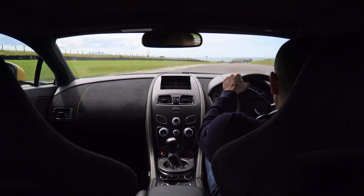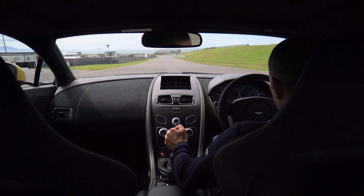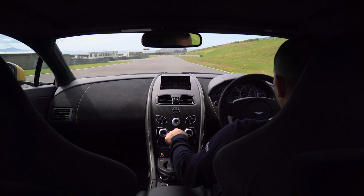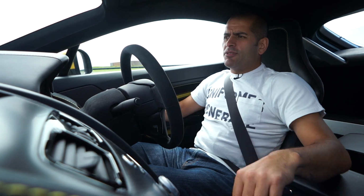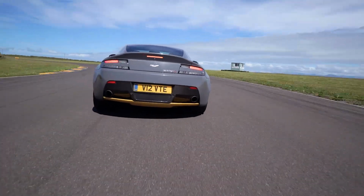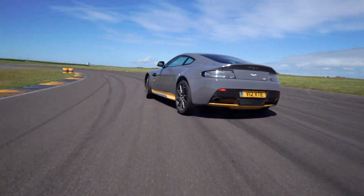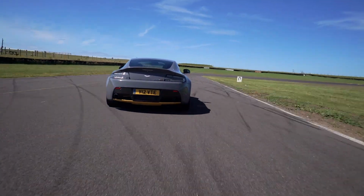It's just enjoyable. It's a great thing about Aston. They know how to make cars that flatter you and make you feel special. Listen to that noise. Anyhow, I wonder what happens if we sort of throw it around a bit. Third gear. Yes, it really is. Any angle you want.